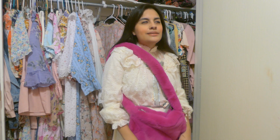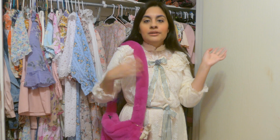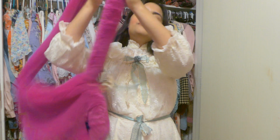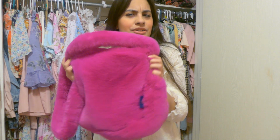I don't really like to limit my style or say that my style is just one thing. If I see something and I like it, I'll get it, okay? And I really like that it has this long strap, so it can be worn like this or even like this. So I really like that. It looks like a really crazy bag, but it's actually really practical.